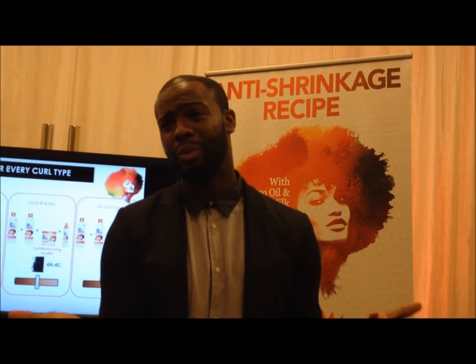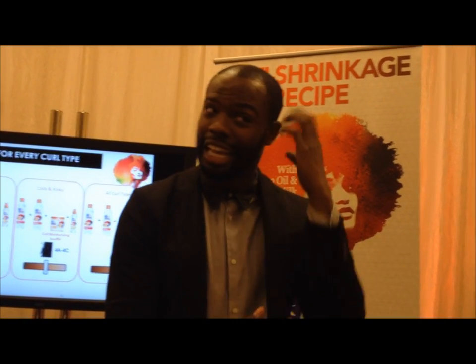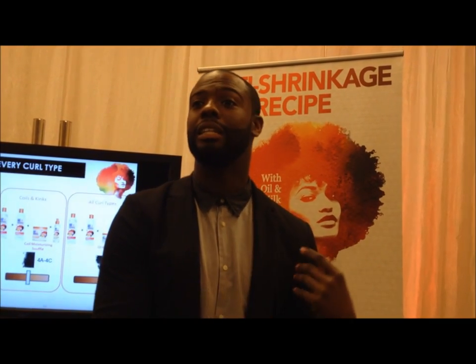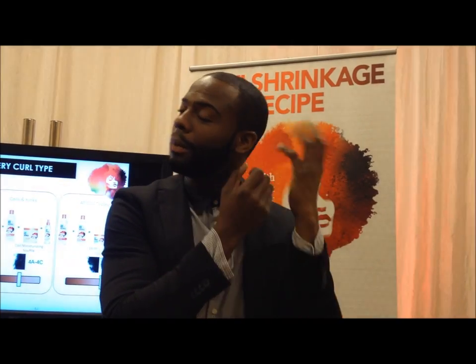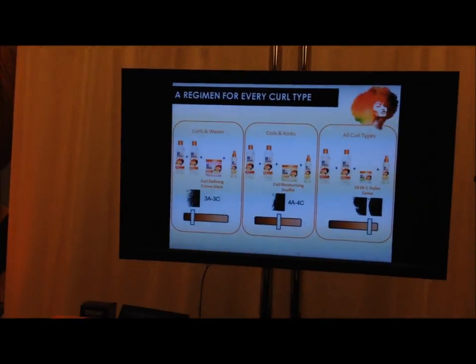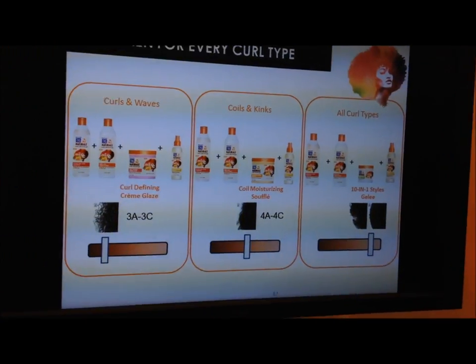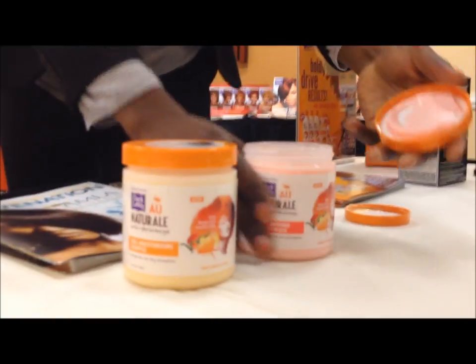Because a lot of times, with naturalistas, they're really concerned about their length. And especially when that hair is a tight coil, it'll start out wet and long. You have that length, and as it dries, it just keeps going up and up and up. And so it helps to elongate that curl and preserve the length. So we have different recipes that speak to your curl pattern. We were just talking about earlier how there are so many different identities of how the curl patterns are.